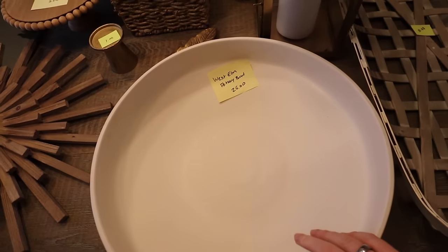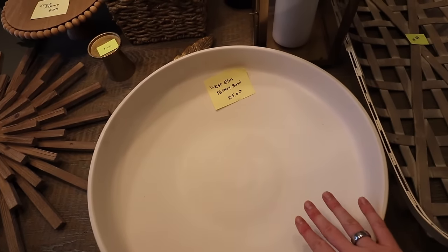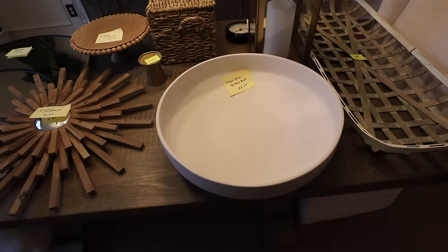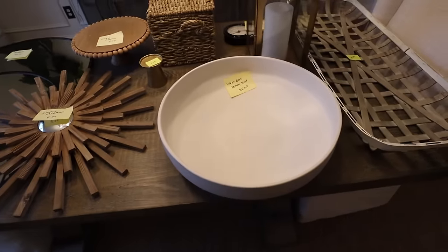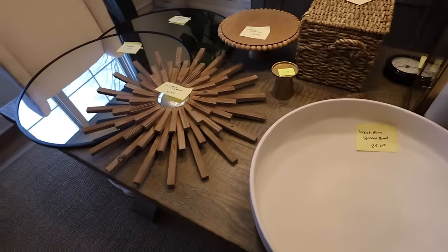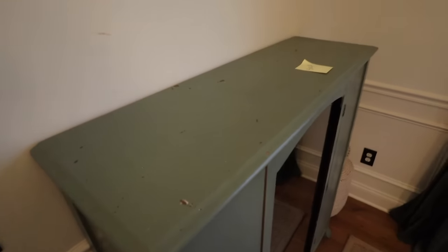This I was debating on. So this is also, for what it is, I paid way too much for it, but this is a huge West Elm pottery bowl that they made. They made a limited edition of them. It is so heavy and nice, but I think it's just too large and I don't really care for it or use it that much. Bar cabinet that I DIY'd in a video years ago, already sold.